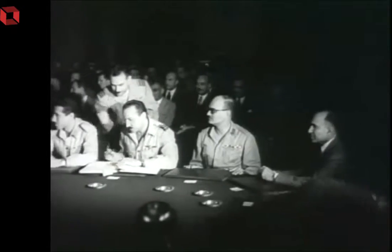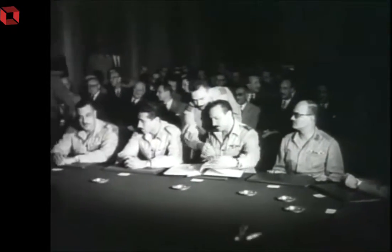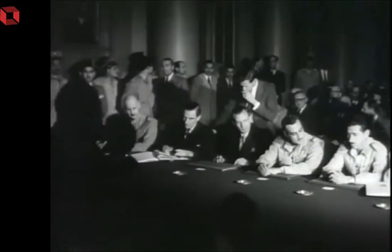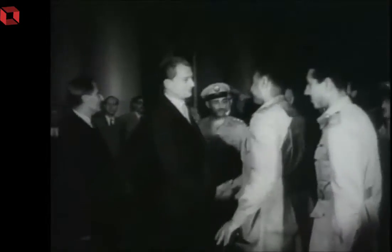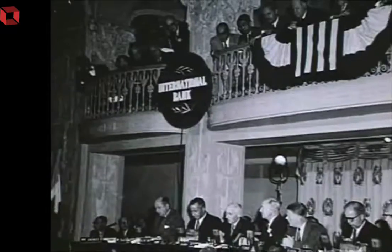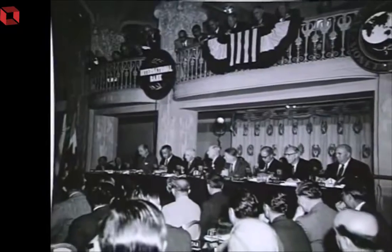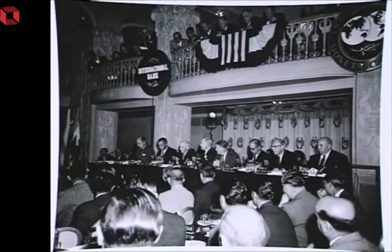But the Cold War was in full swing, and the Western powers, specifically the United States, believed Nasser had sympathies for the Soviet bloc. Nasser was not a communist, hated the communists. He was determined not to have communist influence come into Egypt. On July 19, 1956, the Egyptian president's request for a loan was rejected.